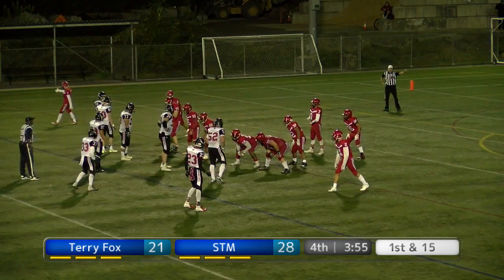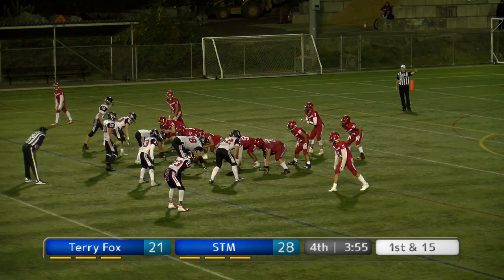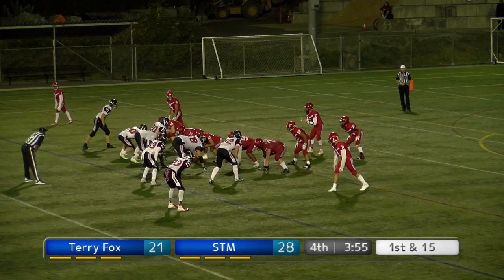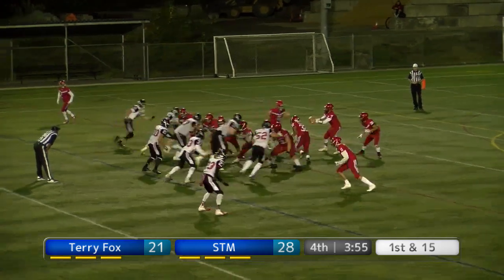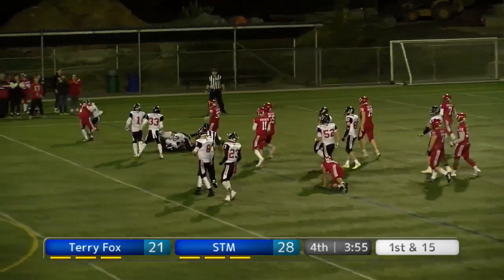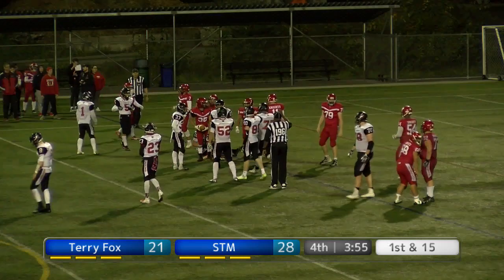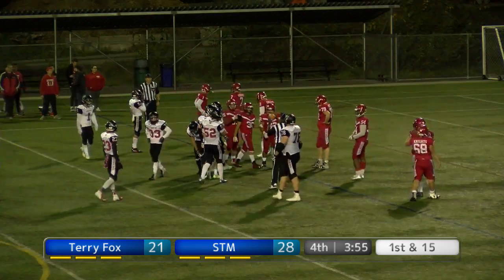Yeah. As they hand the ball back to the Knights here, who have the 7-point lead. And now we'll try and run some clock here on the Ravens, who do have all 3 of their timeouts left. And a good surge on first down. Picks up close to 6, it looks like.